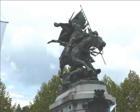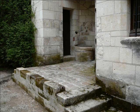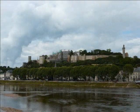Chinon is where Joan of Arc came to encourage Charles VII to become king. When she arrived at this spot, she dismounted her horse to freshen up at a well before going to find Charles in the chateau.